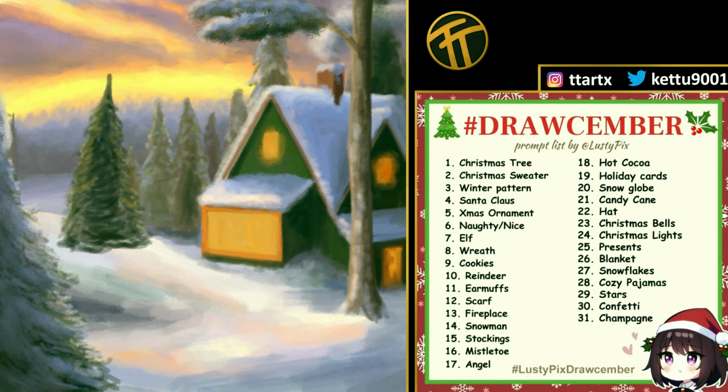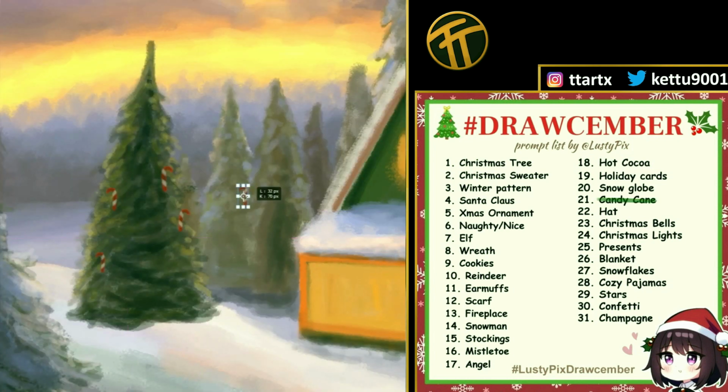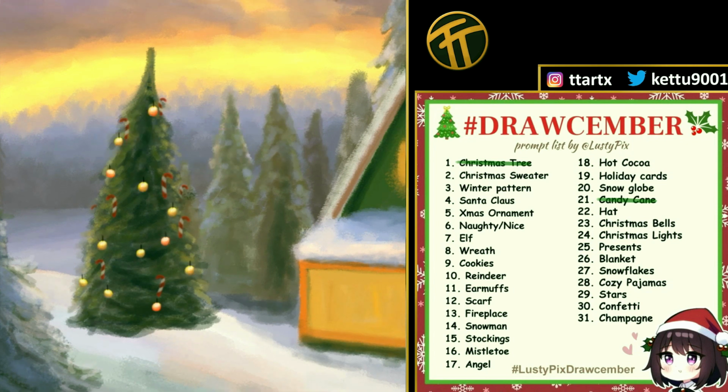I started with the Christmas tree first, since I figured I could use the ornaments as a way to cross multiple different prompts off my list. First, I designed this candy cane ornament to get rid of both candy cane and Christmas tree. Now, I'll be honest, I'm not exactly sure why I added these ball ornaments, especially since I added so many other ones later. I didn't really need to add them, but at least I got Christmas ornaments off the list, and I think they, as well as the ribbons I added later, do look very nice.